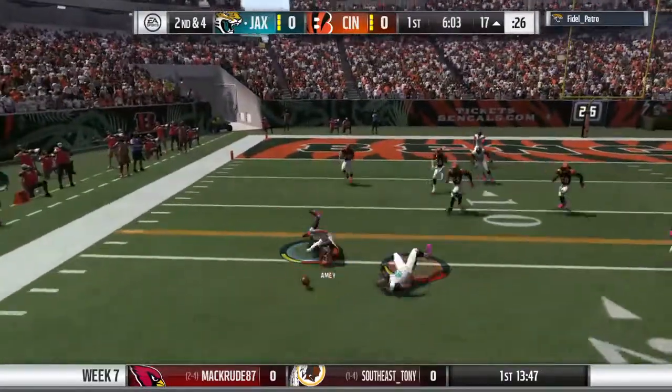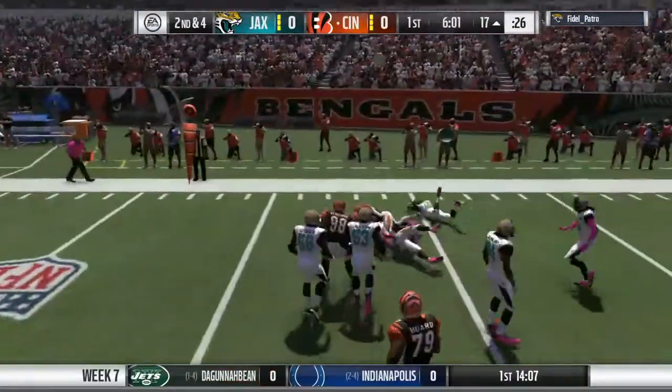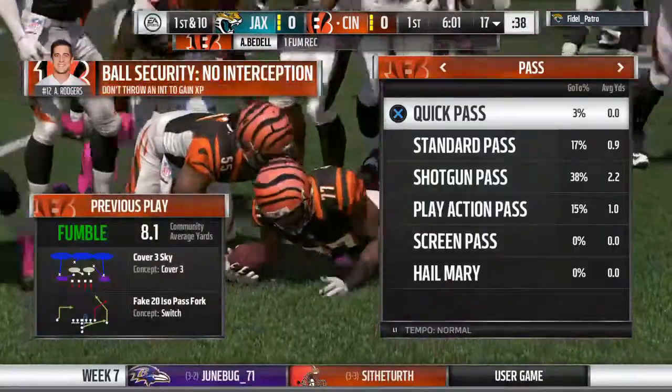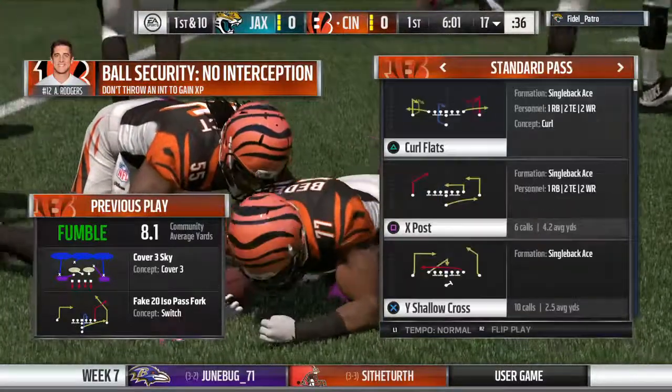He's just going to dump this one off to his fullback out of the backfield. And a big turnover there as his guys will get the football back. The Bengals offense now, they head back onto the field.